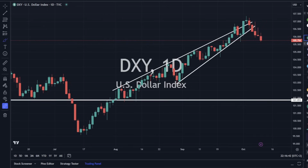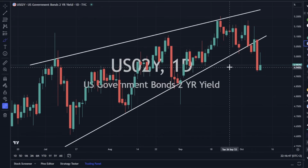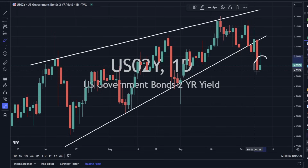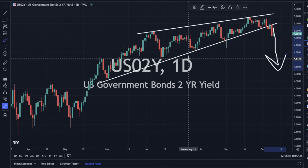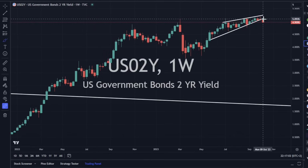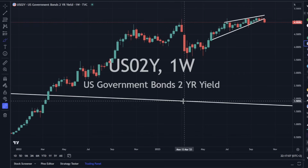Put it that way. The two-year yield, it does look like we want to go lower. This is an inverted bloody nose, so it's a big red candlestick with not much of a bounce. So I do think that we could see this head on lower for the two-year yield. Short term, we're seeing some selling pressure. We could see this blow out to the downside. Is this the beginning of the yield curve uninverting and potentially having some sort of slowdown in the market? It's possible.